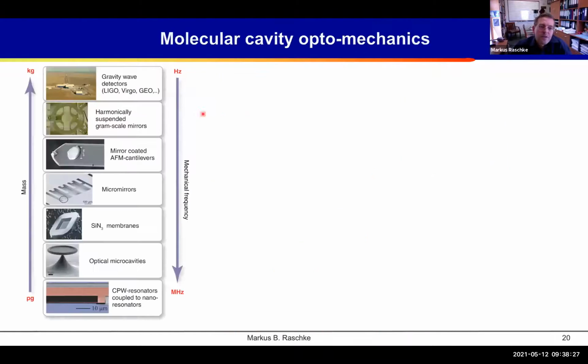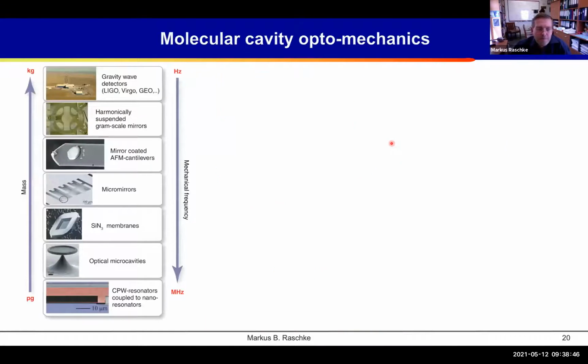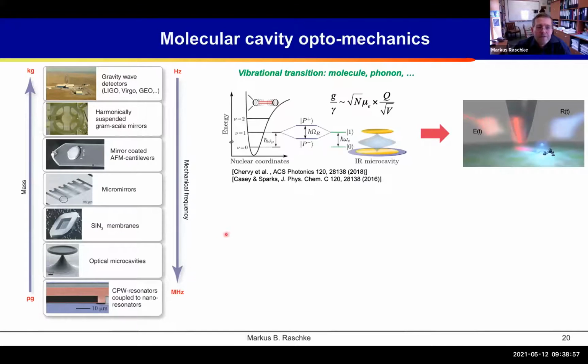The other feature is that these systems are generally very harmonic. And so in order to potentially realize a qubit, the feature of a vibrational oscillator is actually that we have an anharmonic bond potential. And so you could, by energy selection, really select a vibrational oscillator as a two-level system. So this idea has been conceptualized: as you go down in mass of the oscillator, your mechanical frequency increases. And as you achieve the mass and mechanical frequency of a vibrational oscillator, the idea is that you can hybridize the state with a cavity. And this has been pursued to great extent very recently with ensembles of molecules in microcavities driving infrared vibrational excitations of these oscillators.